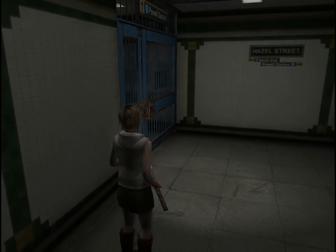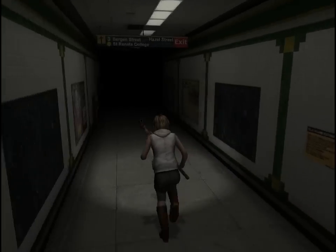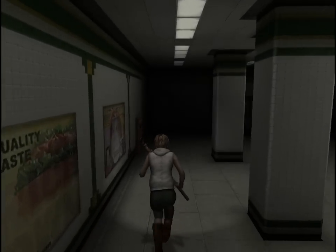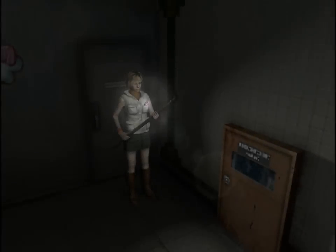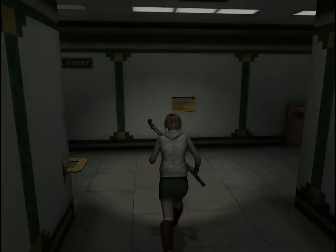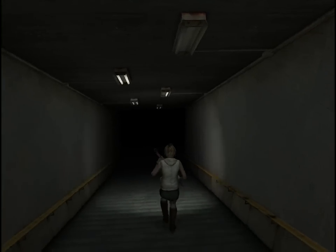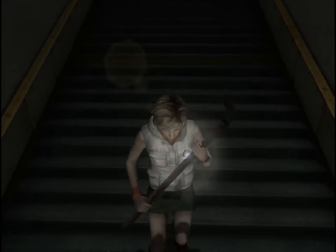Now, before I do open up that gate there, I do want to explore a little bit more, because there are some opposing platforms that might have some goodies waiting for us. Not a college, that was actually mentioned in that news article we read before. I know, something's catching Heather's attention.